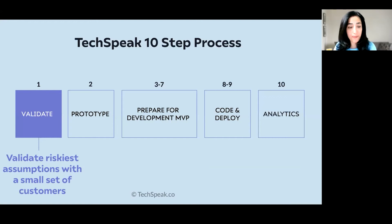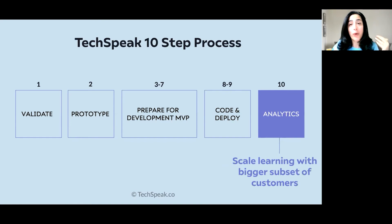So in step 1, you are validating your ideas' riskiest assumptions with a small set of your customers. Here in step 10, we are now scaling our learning with a bigger subset of our customers. From the data that we collect, we will get ideas on how to improve the product. These ideas are what? Who can tell me? The ideas that you get from the data that you collect are those ideas that you're going to take and start building and coding and go to step number 8 and 9? Or what are those ideas?